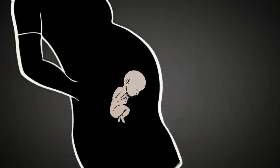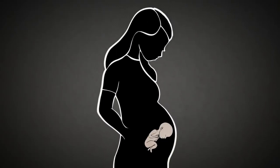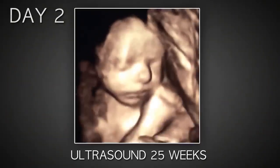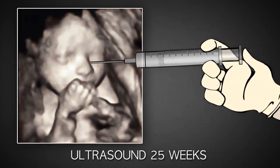While the woman waits for the laminaria to dilate her cervix, she carries her dead baby inside of her for 2 to 3 days. On day 2, the abortionist replaces the laminaria and may perform a second ultrasound to ensure the baby is dead. If the child is still alive, he administers another lethal dose of digoxin. The woman then goes back to where she is staying while her cervix continues to dilate.